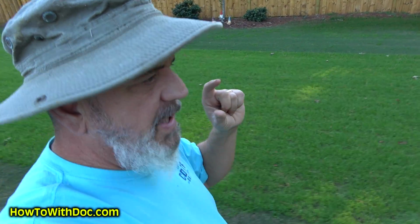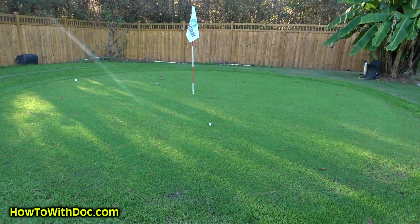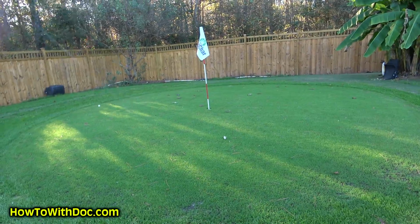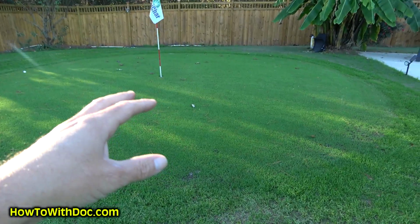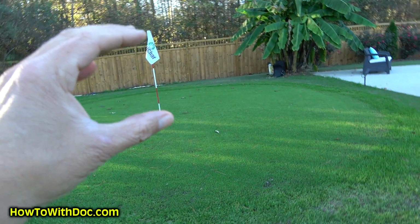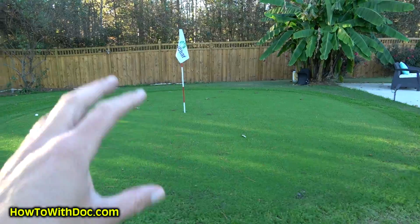The green, I was supposed to cut it today, but we've got a frost coming in tomorrow, so I left it kind of shaggy and long. It really needs to be cut, but I found that if I hard cut this right before cold weather, it sort of doesn't go dormant, it just goes blah. So I'm going to leave it long.